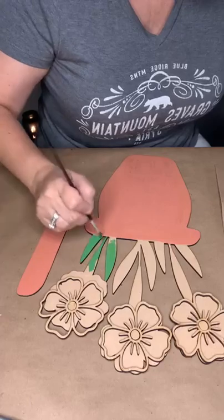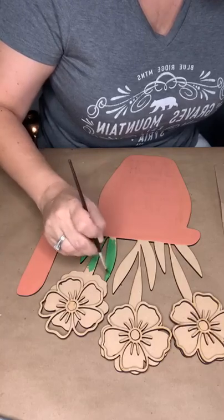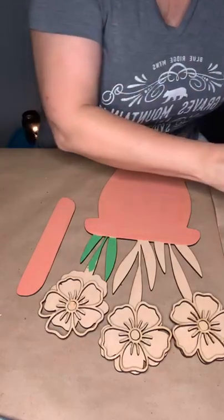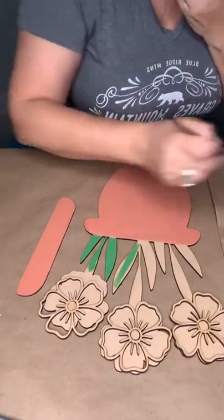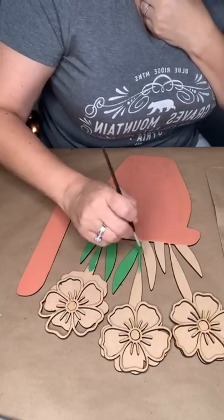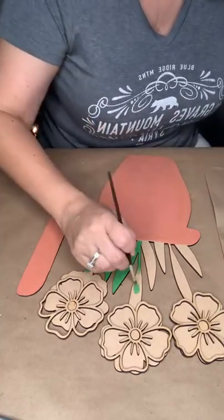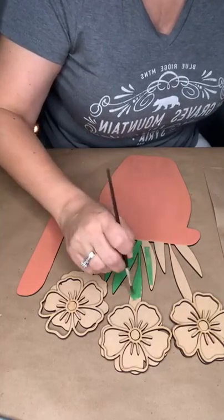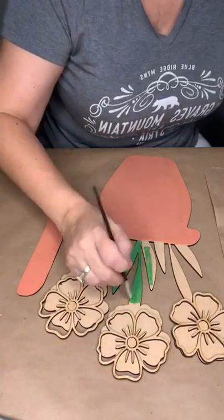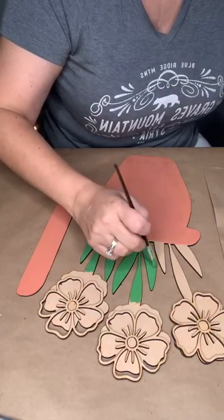Get these leaves done. This would make a super great gift. I am already in like gift mode. Like everything I make, I'm like, okay, who could I make this for? Who would like to get this for Christmas? Because if I don't start now, I'll never get them all made. Be a great teacher's gift, although we don't have that anymore. No more teachers in the system here. I don't think college professors really want gifts from their students.